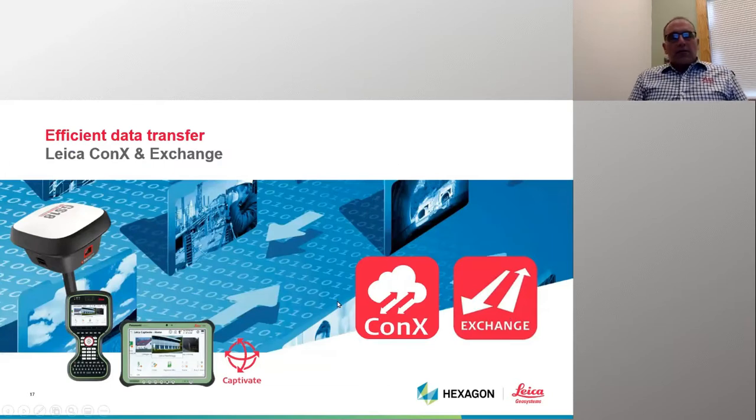So we're also fully engaged in the ConX and the Leica Exchange, which are our cloud services for transferring data to and from the field. ConX is specifically around our construction side and our Icon software, but it's also available on our Leica Captivate. And that's because the surveyor is working in all those environments.